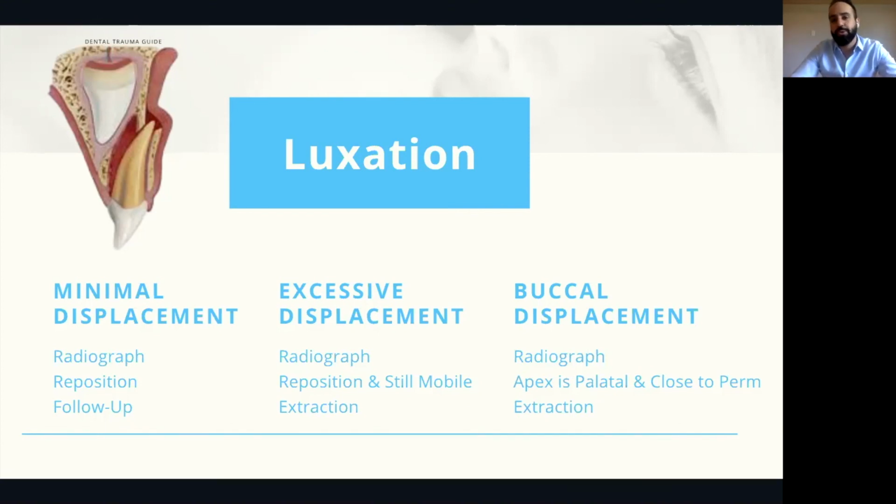So when you have an occlusal interference, there's two things you can do. You can either grind away a little bit of your upper incisor, your traumatized incisor, or your lower incisor to remove that occlusal interference. Or if it's a minimal displacement, you can try to reposition it with your fingers. And once it's in its new position, assess the mobility. If the mobility has not increased significantly, you just do your follow-up and let it stabilize.